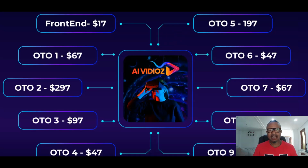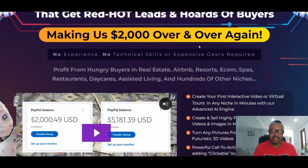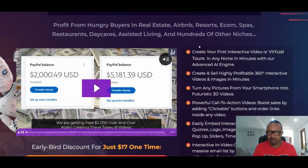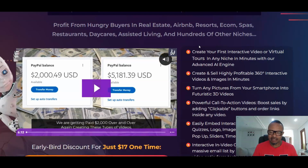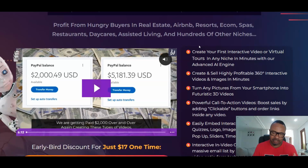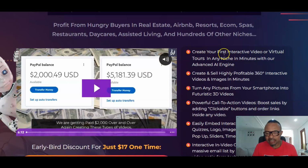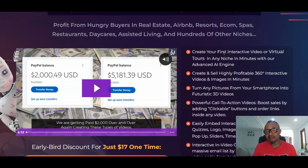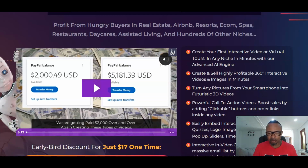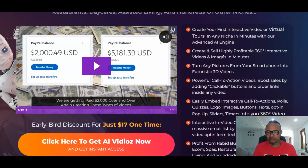Now let's take a look at the very sales page and see exactly what you have as benefits for Ai Vidioz. It will help you create first interactive video or virtual tours in any niche in minutes with your advanced AI engine, which is the software that I've just shown you. It has everything to do this, and with this you can create and sell highly profitable 360 interactive videos and images in minutes. You can have a place in the Fiverr to be able to sell this product, or use your email newsletters to do so as well.